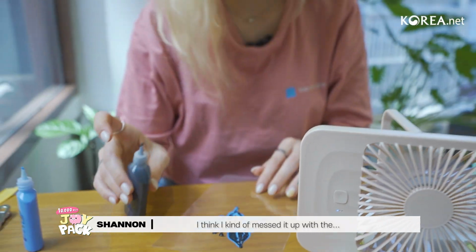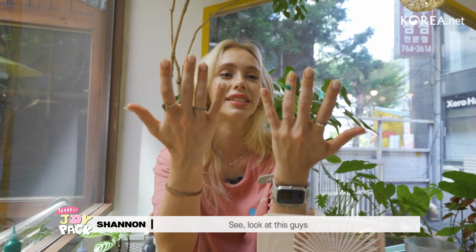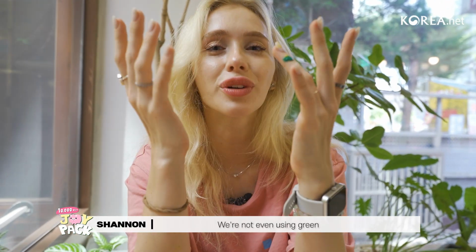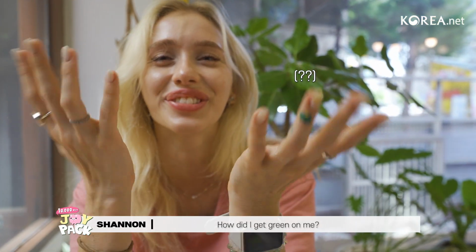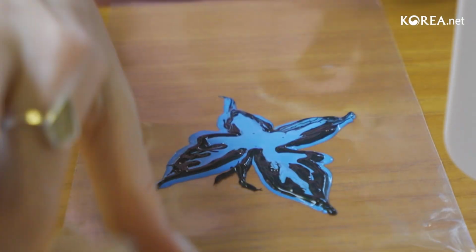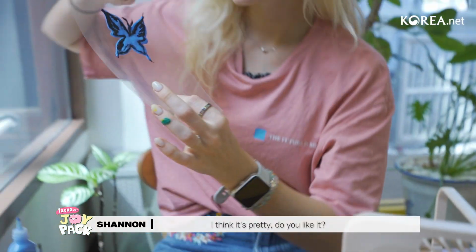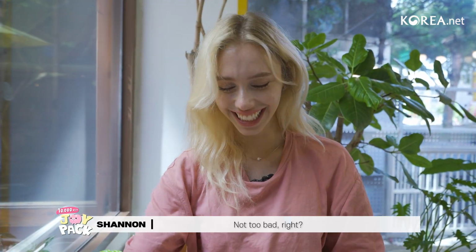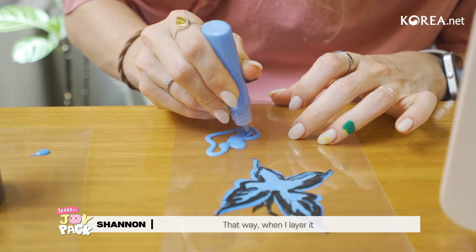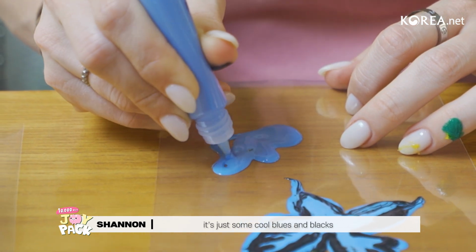I think I kind of messed it up, but the pink in the middle would be so sweet. See, look at this, guys. We're not even using green. How did I get green on me? I don't know how this happens. I like it so far. I think it's pretty. Do you like it? Not too bad, right? That way when I layer it and do like a wind chime situation, it's just some cool blues and blacks.